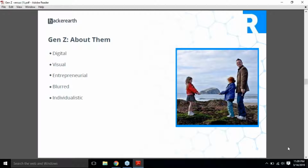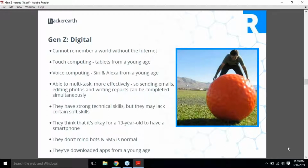Next slide. Okay, so these folks can multitask more effectively than all the previous generations combined, and a lot of this comes with the fact that they've grown up with the internet in a way that's different than me, Gen X, and millennials. They've grown up being able to play a video game or watch a YouTube video of someone else playing a video game while having a conversation with their mother or father. That's normal. And that's something we've got to think about when we're recruiting them.